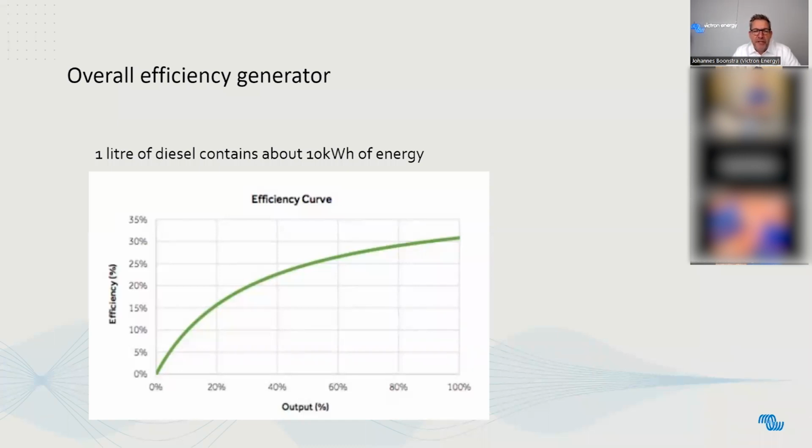If the generator is running at a lower load, then the efficiency drops. So if a generator is idling, of course, the efficiency is 0. But if you would run at, let's say, 10%, then the efficiency would be about 10%. That means that same liter of diesel with an underloaded generator would only create about 1 kilowatt hour of energy. So the more you are able to load the generator optimally, the more power you get from a liter of diesel.